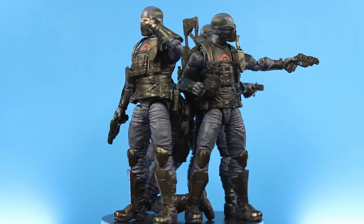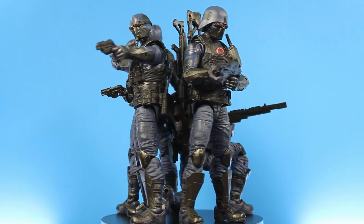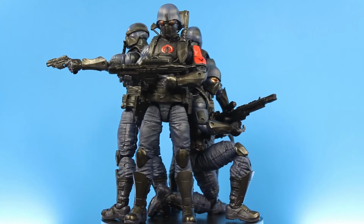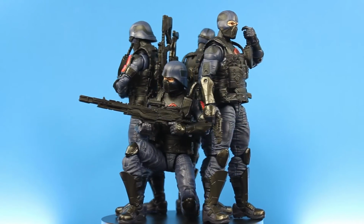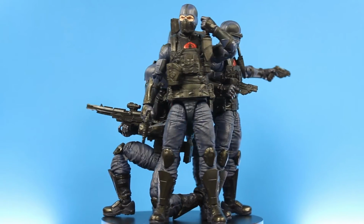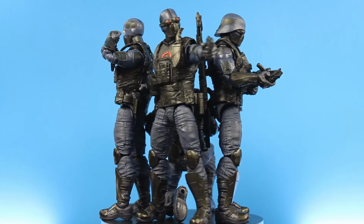The premium articulation you get here is superb, as this line has shown with all of their figures so far. The sculpt and paint are absolutely amazing on this guy. Just wish some of the weapons had a little more paint or wash. The weapon accessories don't bother me, as that's what I was used to watching the cartoons growing up, and I can always borrow accessories from other lines.